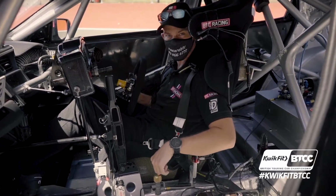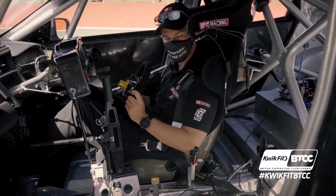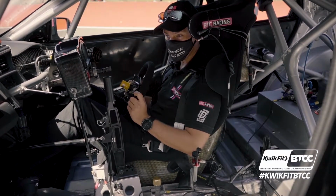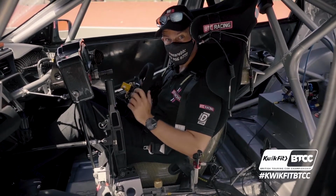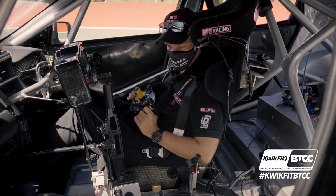And then this is another tuning thing for the brakes as well, which alters the brakes front to rear, which, let's be honest, brakes change as they get hotter or tyres wear out, so you're always trying to adjust the two in the race to get the most out of the car.